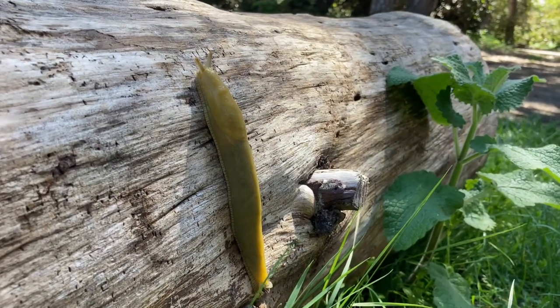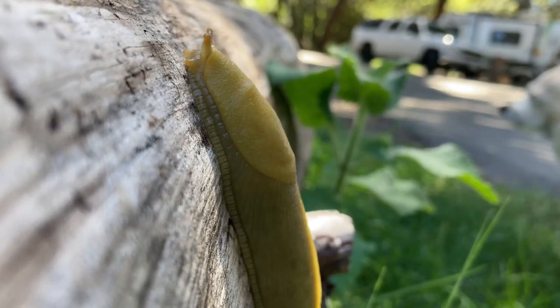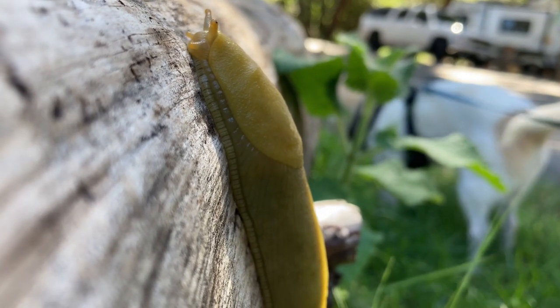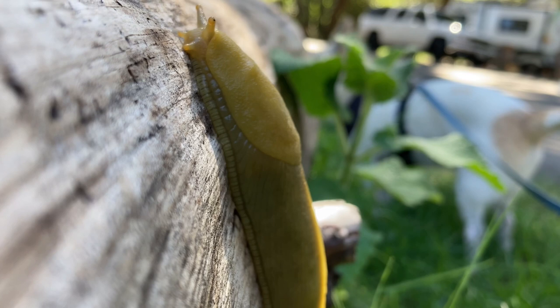I just love finding these banana slugs. Brad is not the biggest fan, but for me they're just so unique and such a sign that you're on the West Coast.